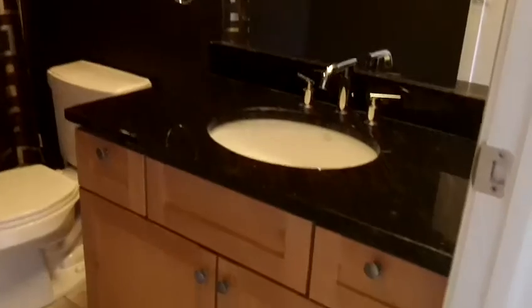The spare bedroom does also offer a full bath. The bathroom also offers the granite top counters. Come back out here into the bedroom. This home does offer 2,063 square feet of fine living. Also in the spare bedroom is the access to the patio.